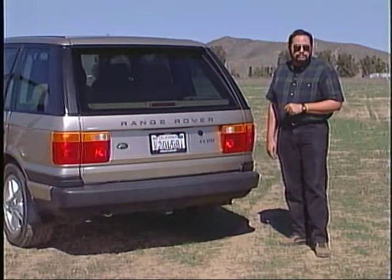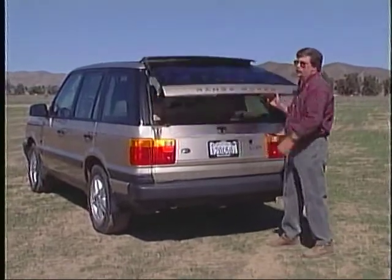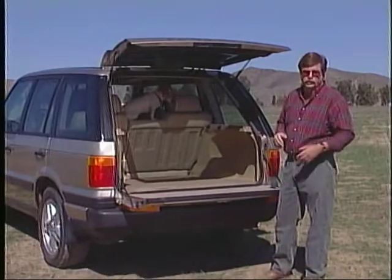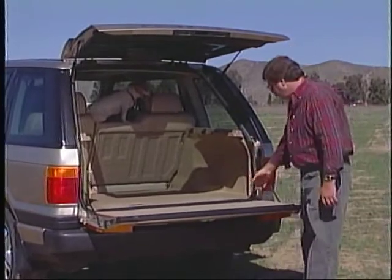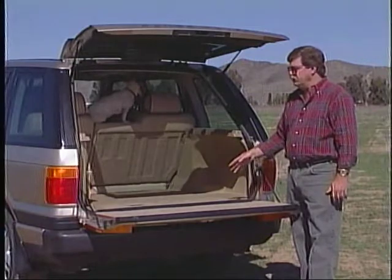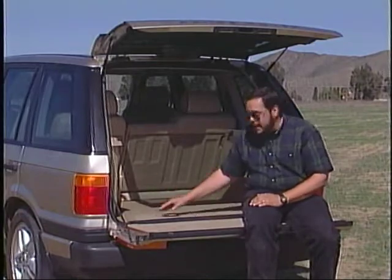Range Rover uses a two-piece tailgate system. It has an upper liftgate and a lower tailgate, making them both very manageable size-wise. Now the lower tailgate is flush with the cargo area, making it easy to get things in and out. They've also put a cover over the hinge area. It keeps dirt and grime out of there, making the hinges last longer. It also keeps things from falling in there. One surprise for us on the negative side was not finding any tie-down hooks in the rear cargo area.